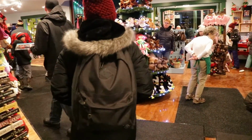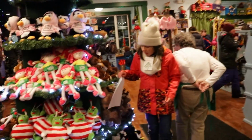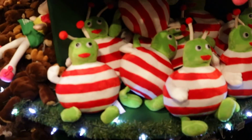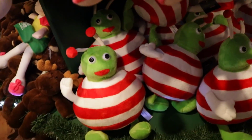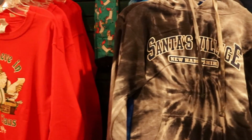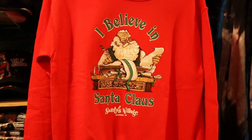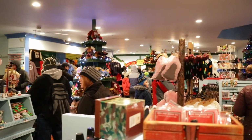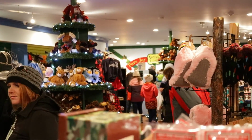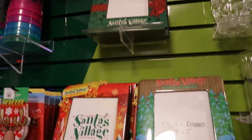Like every theme park, there's always a gift shop towards the exit. This one is filled with toys, and look at this. You can take home your very own humbug. That's pretty cool. It's just like the guy in the ride. And of course, you gotta get your very own Santa's Village sweatshirt to keep you warm next time you come visit. On this side of the store, they have a bunch of toys, but on the other side, it's all the boring Christmas presents like clothes and stuff. Here's all kinds of cool Santa's Village merchandise like picture frames.